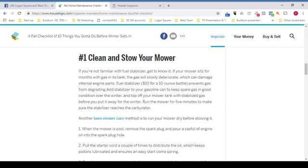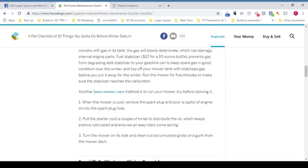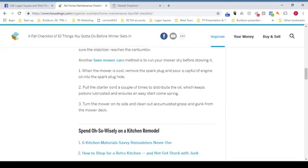If you're not familiar with fuel stabilizer, get to know it. If your mower sits for months with gas in its tank, the gas will slowly deteriorate, which can damage internal engine parts. Fuel stabilizer, $10 for a 10-ounce bottle, prevents gas from degrading. Add stabilizer to your gasoline to keep spare gas in good condition over the winter, and top off your mower tank with stabilized gas before you stow it away for the winter. Run the mower for 5 minutes to make sure the stabilizer reaches the carburetor.